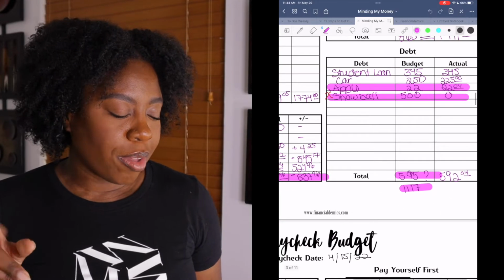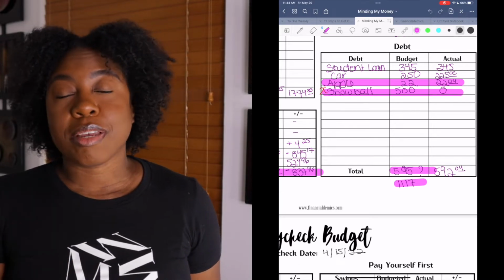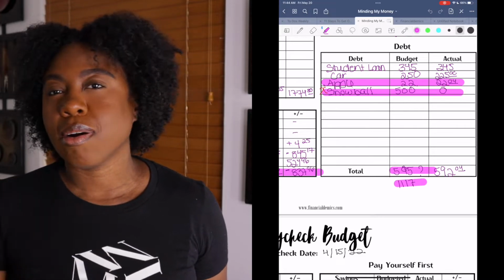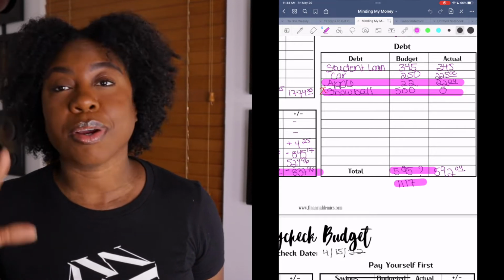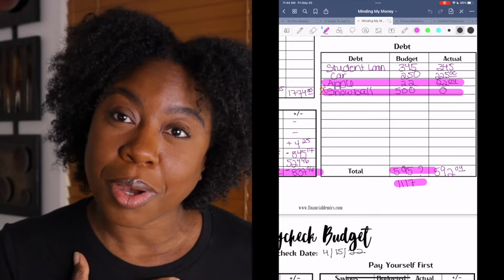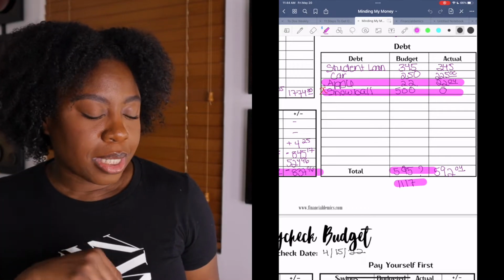All right, so with debt, even though there is a student loan pause right now, I do save my student loan payment so that I can make one large payment when it kicks back in, or figure out what's going on, or if they really figure out what's going on, because when they know, we'll know, hopefully. Anyway, so $345 to student loan savings.